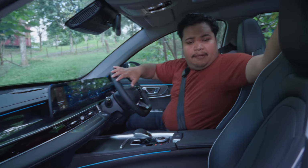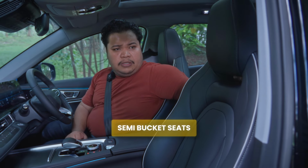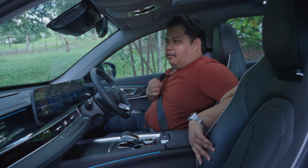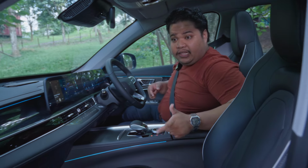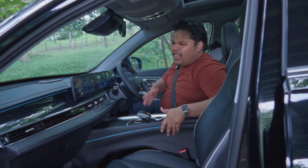And at the seats, I think Chery makes some of the best seats I've tried because they're semi-sporty bucket seats. It's very comfortable. It's wrapped in this leatherette material. And for both front seats, it comes with powered and ventilated functions, but the driver's seat unfortunately doesn't have memory functions, but that's okay.